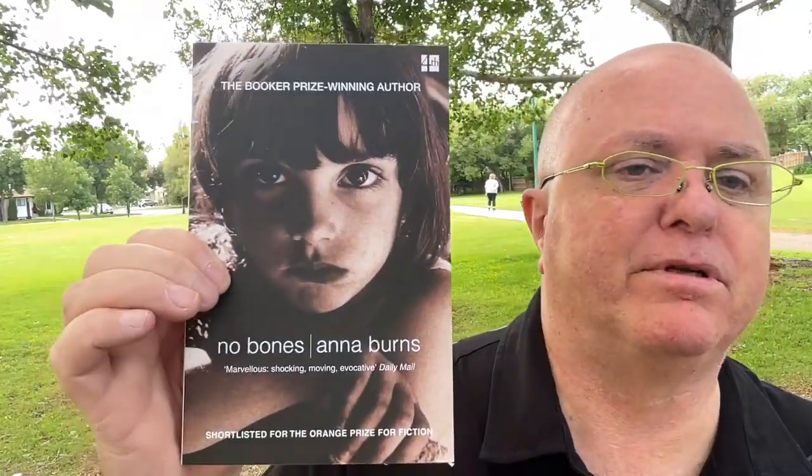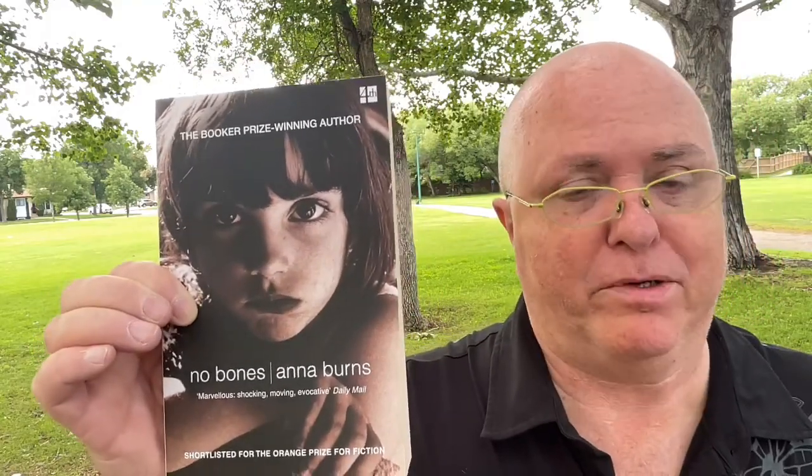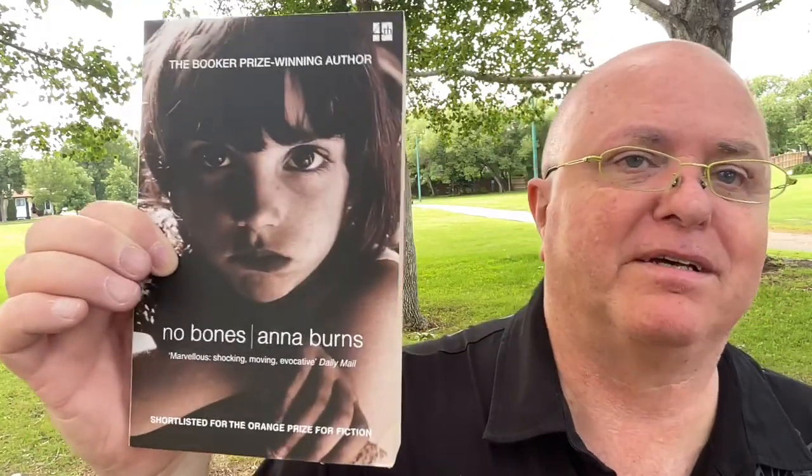Anna Burns novel, No Bones. I think this is her debut. I love Milkman with all my heart, one of the best novels I've ever read. I'm not expecting this will be quite as good. Maybe it will be, but I'm sure looking forward to giving it a try.